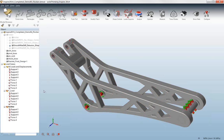And so that shows you a quick example of how to use Inspire within the design process for your typical design engineer. So you basically start from what you know regarding the loads, tell Inspire where to remove material, and then based on that you can start building your design to meet that criteria.